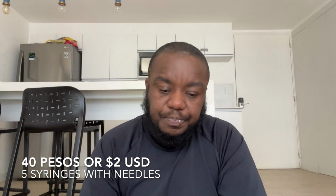So this, I got for the syringe and the drawing needle. It's a 21 gauge drawing needle. It has way more, it's a 3 milliliter. I don't need 3 milliliters, but whatever. You get 5 of them in a package. I ended up getting 2, but this was 40 pesos for 5 syringes plus the needle.